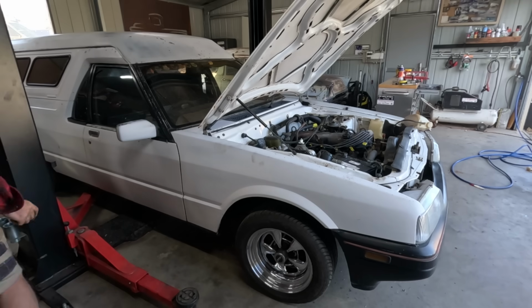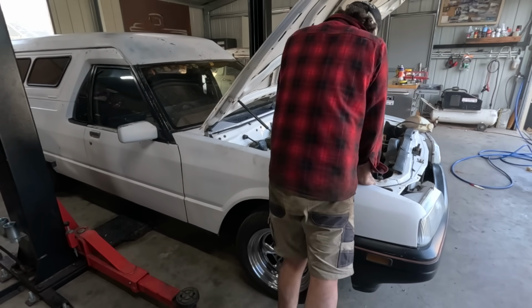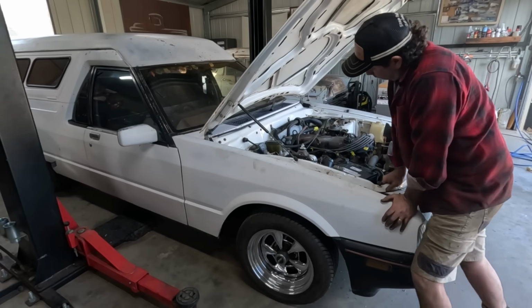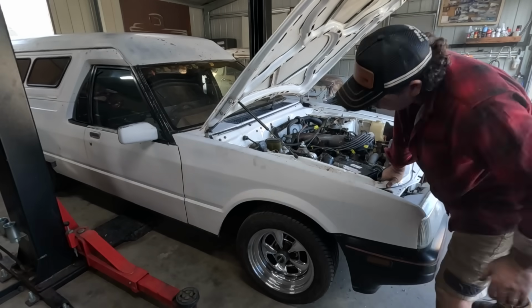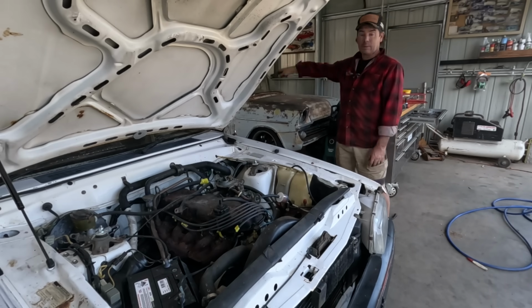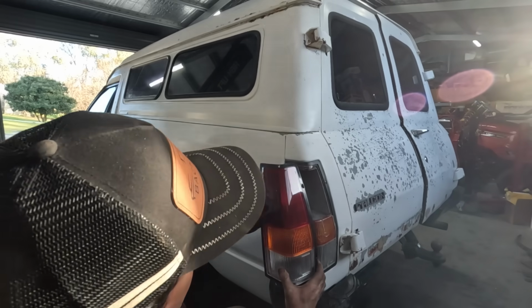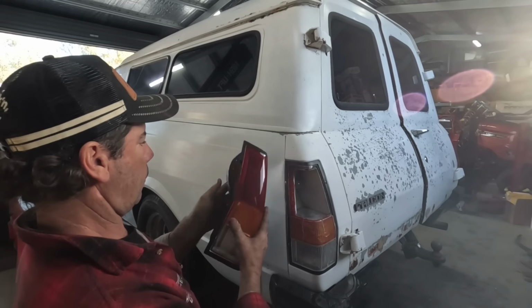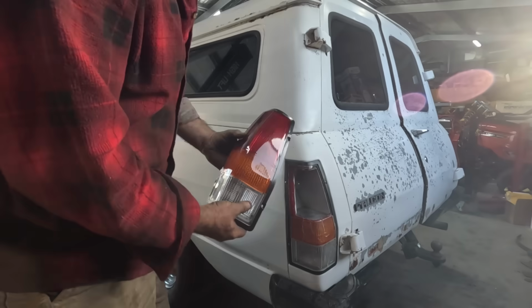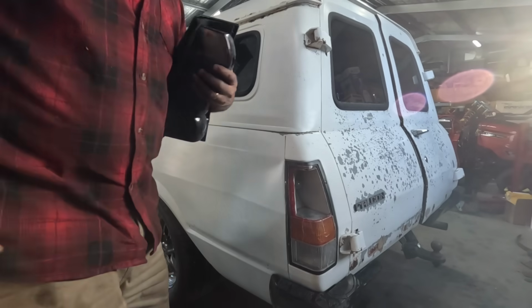Can you put the seats in now and drive it? So we might finish the day with doing some little odd jobs. I've got a door handle, a tail light, we can do that. So right, one, that's a good start. Righto, well, I might get him out because we'll get that door open, get that handle in, and then put that way too new looking tail light in.